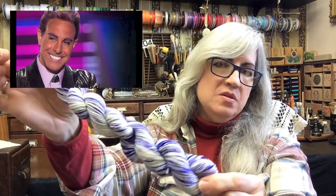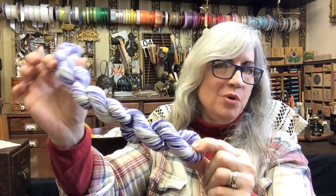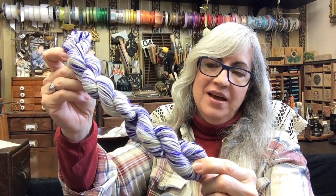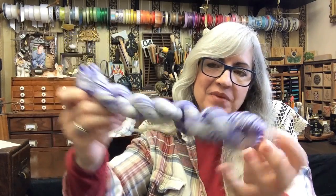The second one for Caesar is this purple and whites, and in some of the scenes in Hunger Games, his hair is dyed purple. It's usually either purple or blue, and he has these bright white teeth, so this is representative of that. So his purple hair and very white teeth.